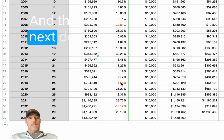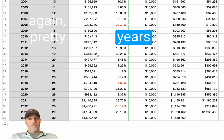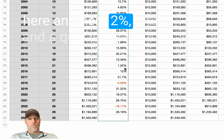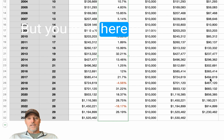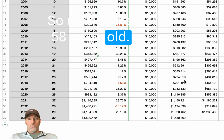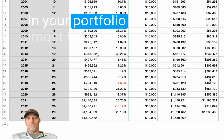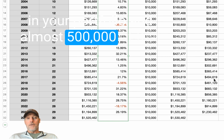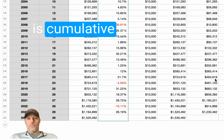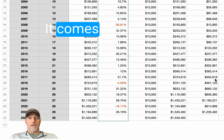And then before the next down year, now again, we had some pretty measly years here and here, 2%, 1.25%. But you look here now, year 23. So now you're 58 years old. You have $750,000 in your portfolio, and almost 500,000 of that is cumulative gain. That's what happens. Patience. It comes back.